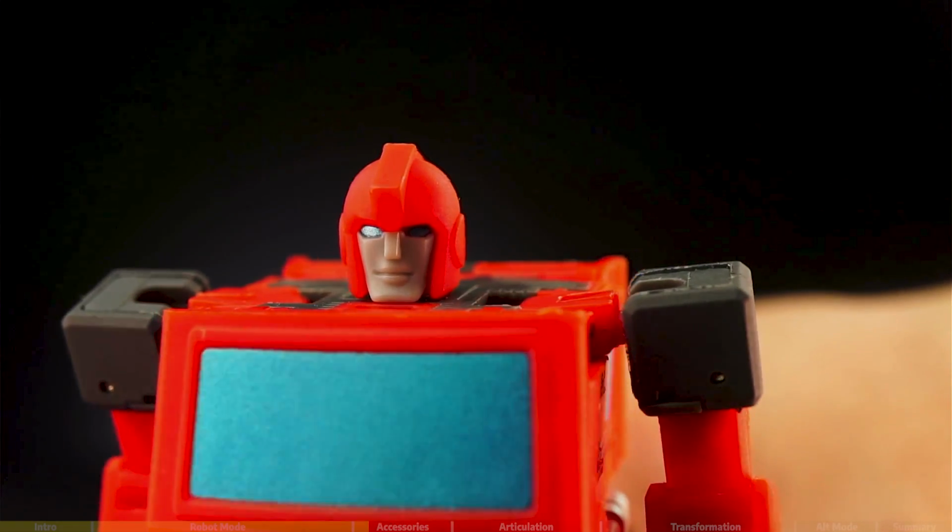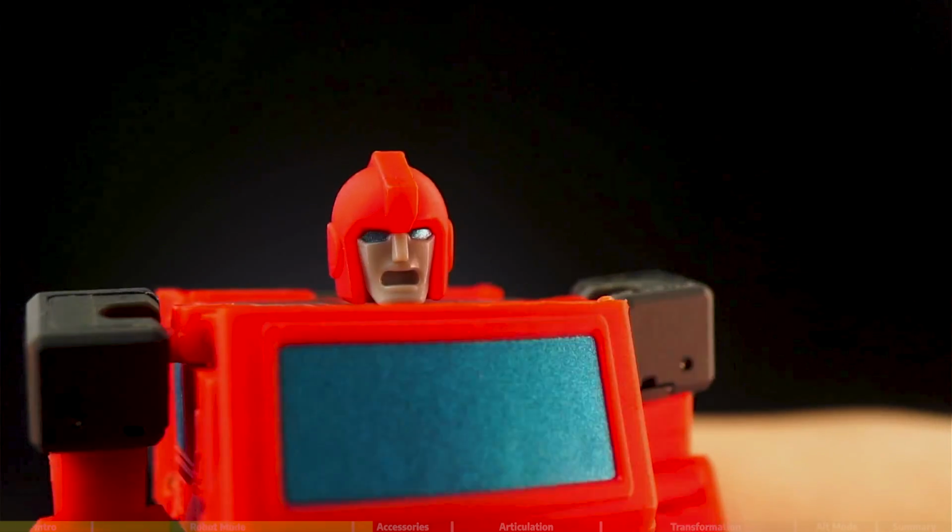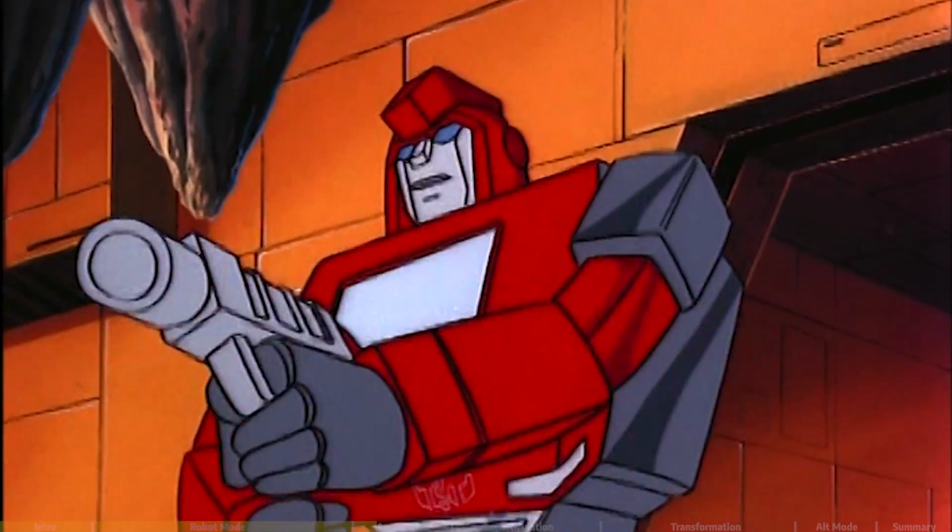Besides the default stoic face, there's another crying face, classic Ironhide. Take cover!